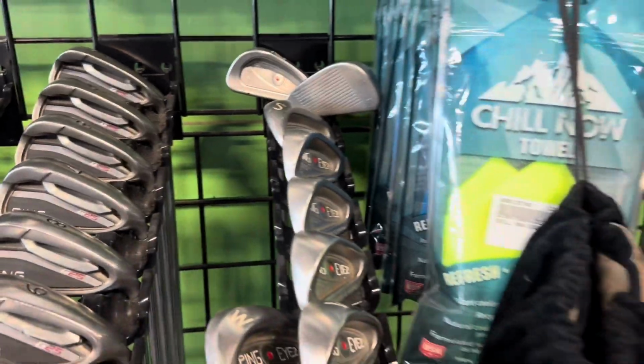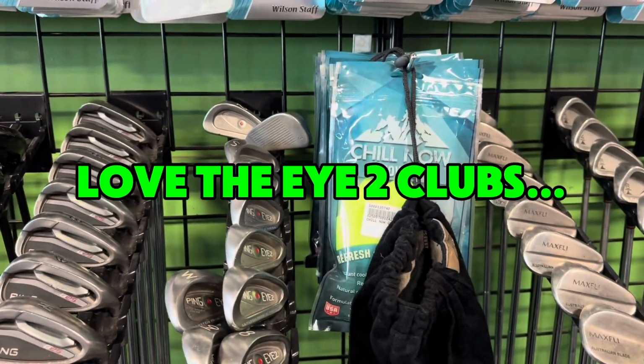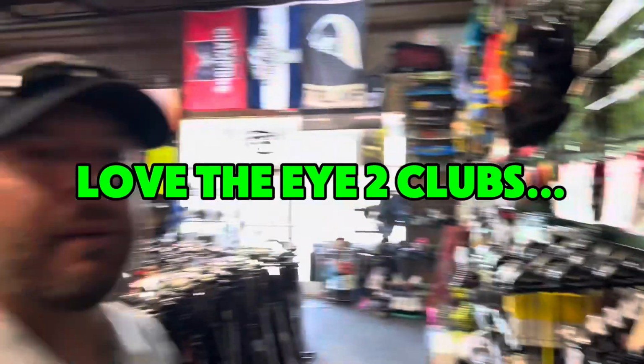I cannot remember what the loft and lie is on those. But anytime you're buying Ping irons used, make sure that you check the color dots, because they're custom fit for players of specific, what is the words I'm looking for? Bear with me, guys. It's been a long day already.